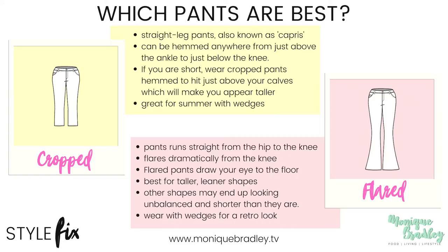Nice. The flared pants, this was one of my faves. They run straight from the hip to the knee. They flare dramatically from the knee, so that helps balance the calf with the thigh if your calf's a little smaller.